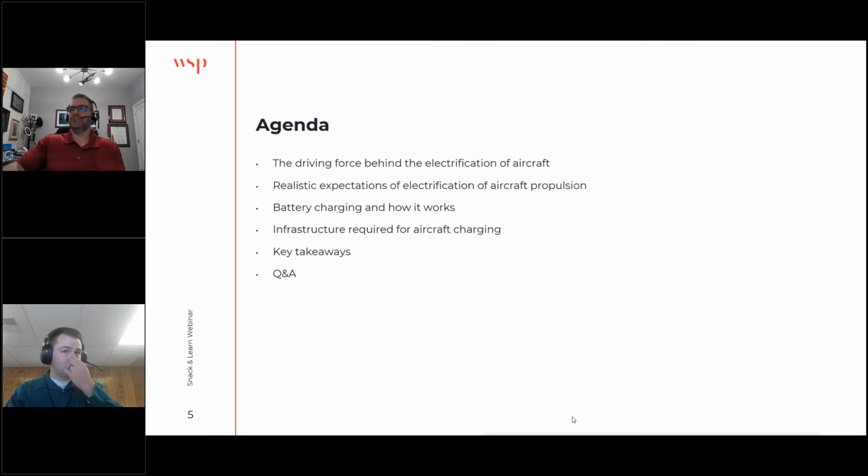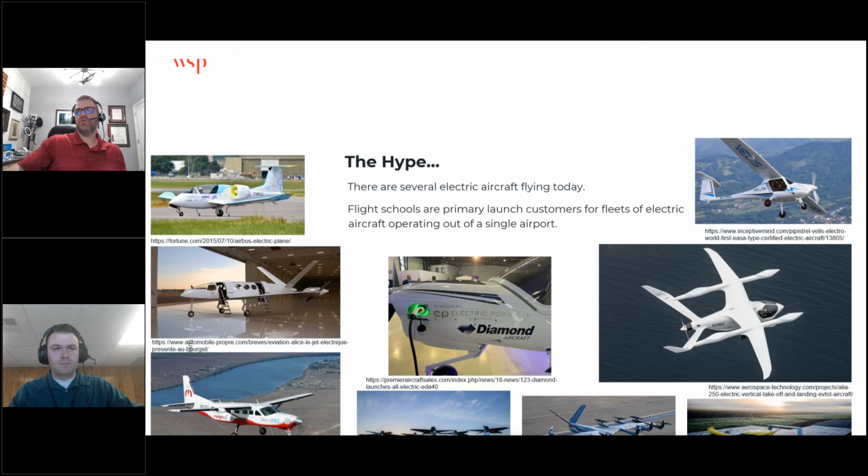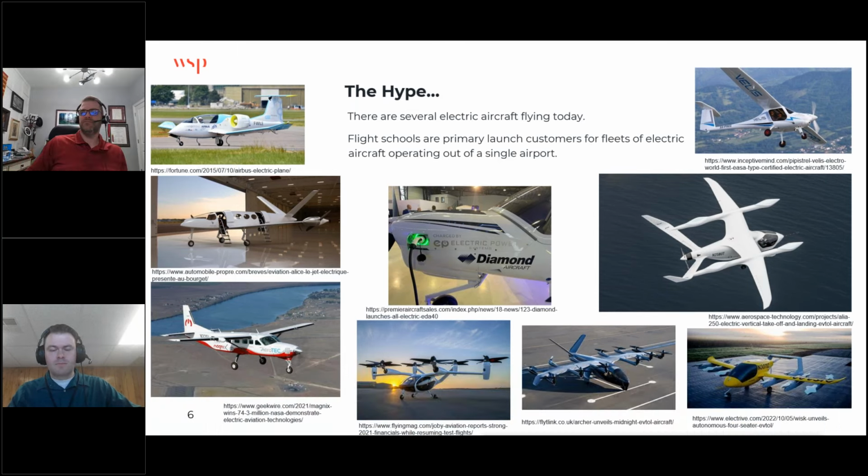Let's go on. There are several varieties. Go ahead to the next slide, Bryant. There are several varieties of electric aircraft being developed and flown today, and what I'm showing here is just a few of them. We're in a time that's not so dissimilar from when the Wright brothers were building their airplane. There were lots of ideas and lots of designs were attempted. Some were good and some were not so good.